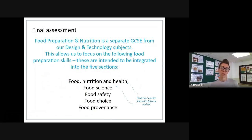What we're going to be doing is looking at the preparation skills, and they are within 5 different areas. So there's food, nutrition and health, food science, food safety, food choice, and food provenance. So you can see the links there are to other subjects. There's lots of science going on in there, and lots of PE links as well.